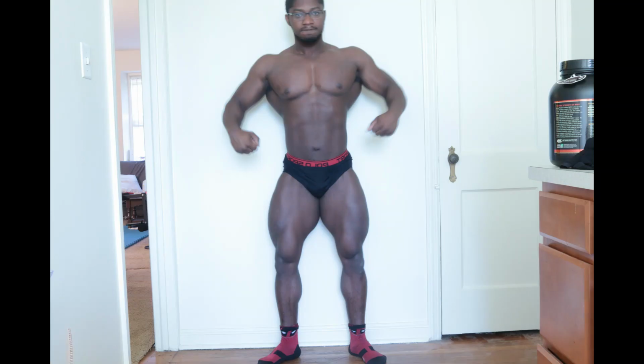Here is the picture I took from last week. I am starting my contest prep, and it is 27 weeks out. And I'm pretty excited about this because my condition right now for contest prep is looking really good. It's probably looking the best that it's been in a while, and I'm actually pretty excited about that. So that's also why I think this contest prep is going to be really good.